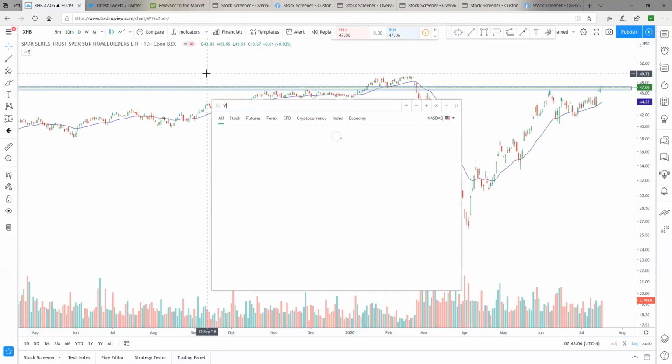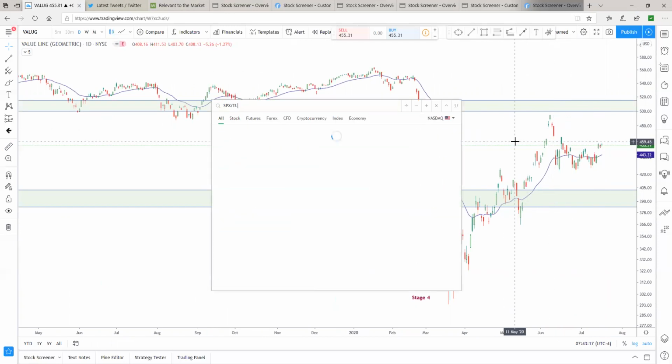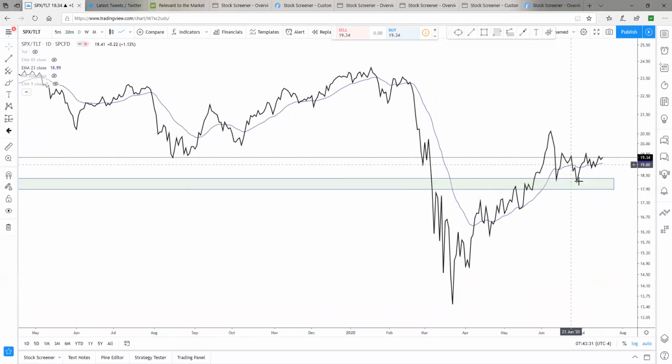Let's look at the value line geometric index, measure of breadth. Yeah, looks good. Came back, kind of now is rotating back up. Everything looks good right there. SPX TLT, are we bullish or bearish? Big move up, sideways consolidation. As of right now, let's get the volume off of here too. As of right now, just consolidating above my key moving average. So that's still in a bullish scenario.